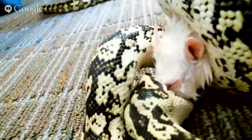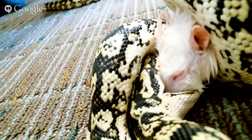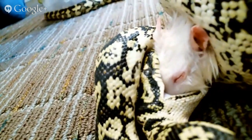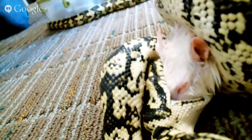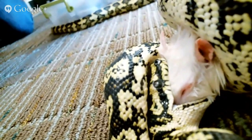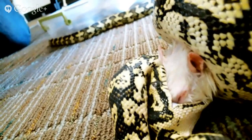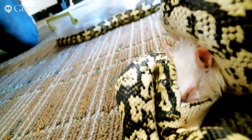There we go. All right, so it's found the head end, and now it's going to get here and start eating. Now if you watch it, it pushes. See how it pushed its head over, and then it bites down. So it has no way of pulling the rat into its mouth. What it does now is it's going to keep pushing, and see, it pushes forward, sinks the teeth in, and it holds. And now it's going to pry different part of its mouth. Yep, it moved the right side of its mouth.